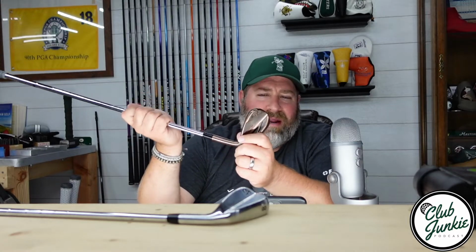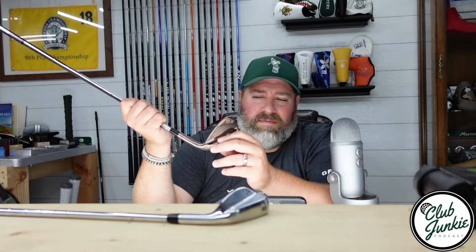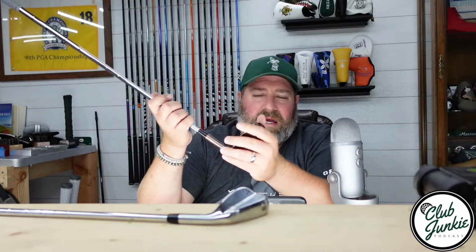The Hi-Toes, I think, used to not have that many sole grinds. I think they usually had two, like a standard sole and an ATV sole. This one here is brand new, like Bill Price was saying, all redesigned to play more versatile and get through different lies with no problem.